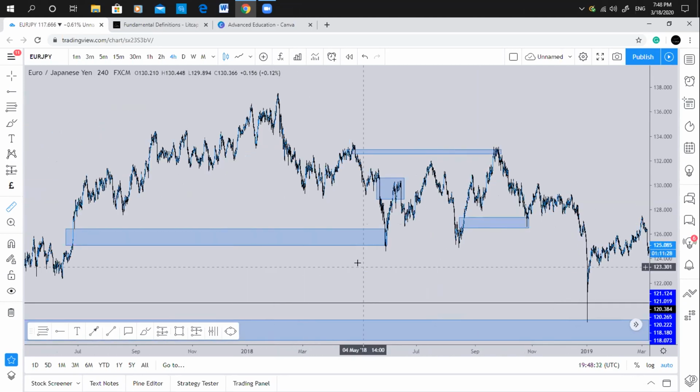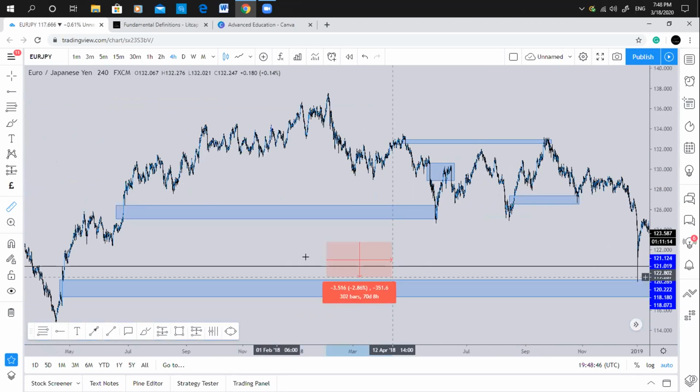Okay, anyone got any questions on this? Anything they want to know? Any questions on this area? I'm not going to lie, this might sound dumb, but I still don't understand how you're identifying the imbalance points.